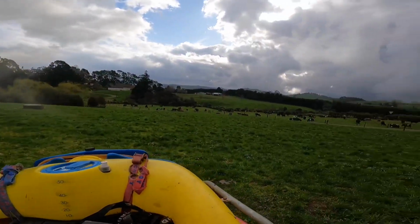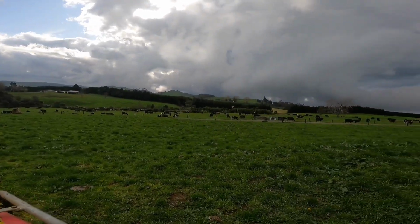The cows are pretty content today, it's good, and they've got a good feed. They're not crying out for me.